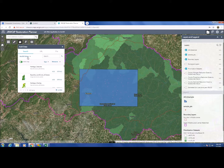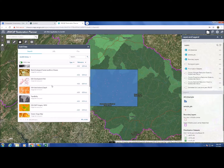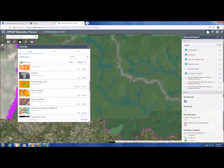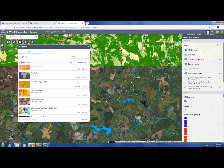I also would like to show that you can search layers on ArcGIS Online, which provides a lot of different layers that may be useful to you as you're exploring the tool. So some examples are terrain, NAIP imagery. There's some soils layers in here. I'm going to go ahead and add this NDVI layer as an example, Normalized Difference Vegetation Index, so we can see what that looks like. And some of these you may have to zoom in pretty close to be able to see them. There it goes.